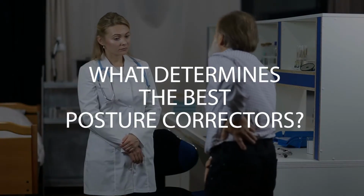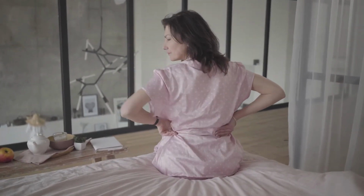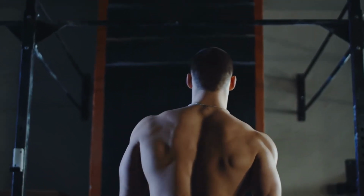What determines the best posture correctors? When looking at the various posture correctors, we considered a few criteria in our search. As a side note, because so many posture correctors out there haven't been tested and everyone's posture is different, we recommend talking to your doctor first before giving any of these a try.